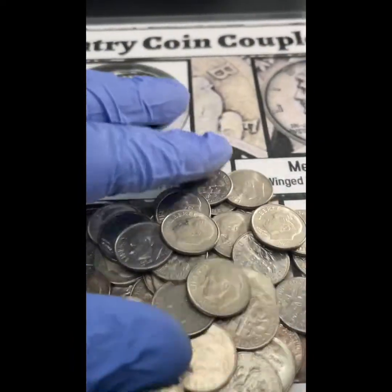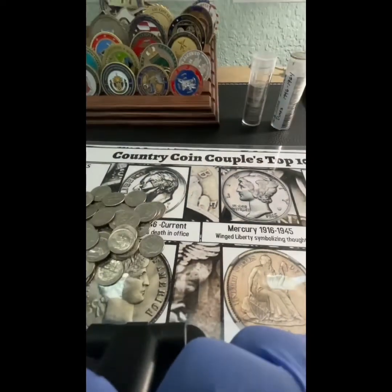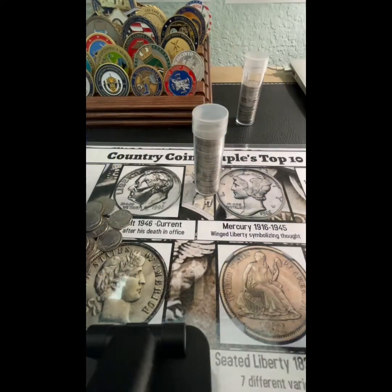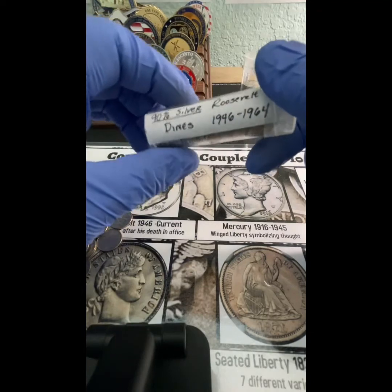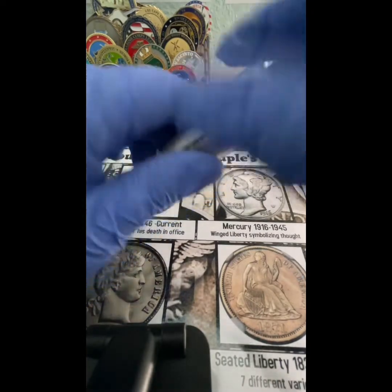All right, so nothing there. Again, I didn't even find any 1982, but that's, I guess, part of doing this. And then just some other things too. I keep all my silver separated. So I actually have these separated in silver Roosevelt dimes. Remember, these are 90% silver. As you can see, I have quite a bit of those.